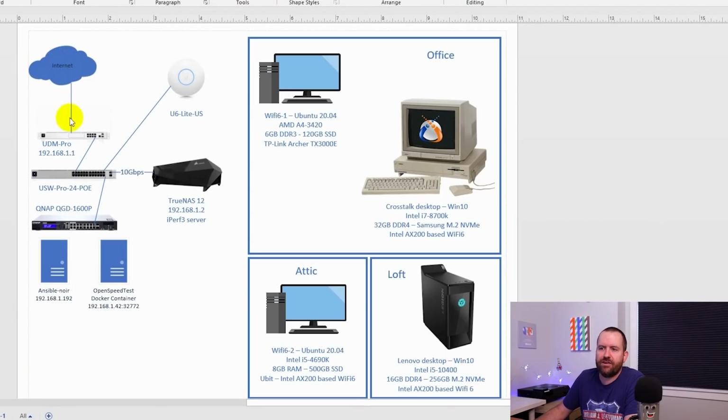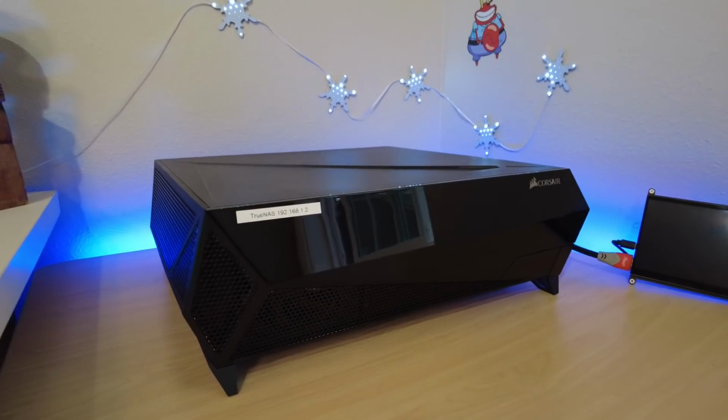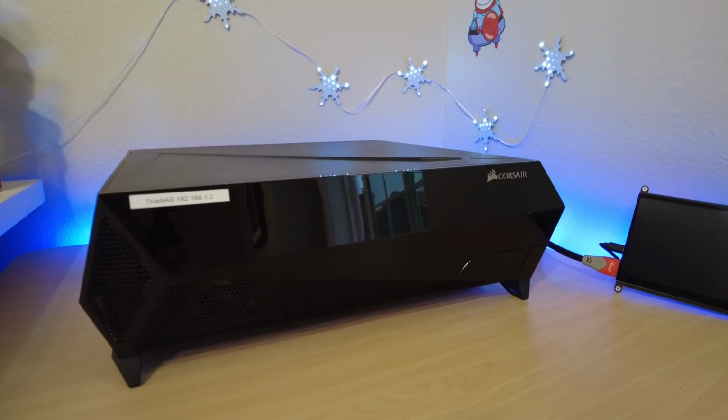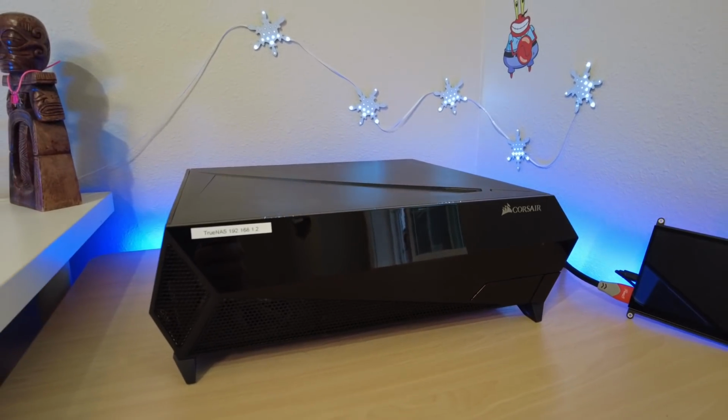Here we have the internet coming into a UDM Pro. All of the devices here are using the latest and greatest software and firmware. The UDM Pro feeds into this USW Pro 24 PoE switch. That is the Gen 2 24-port Pro switch, which has the 10 gig SFPs. The reason that I wanted to use 10 gig SFPs is because I have this server right behind me that has been configured as a TrueNAS server, and it has a 10 gig NIC included in the server. So I have a 10 gigabit connection between this server and that 24-port Gen 2 Pro switch.